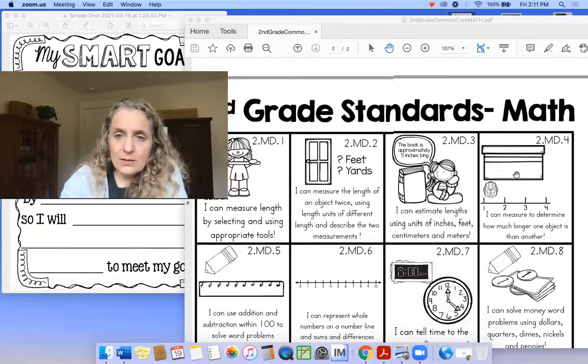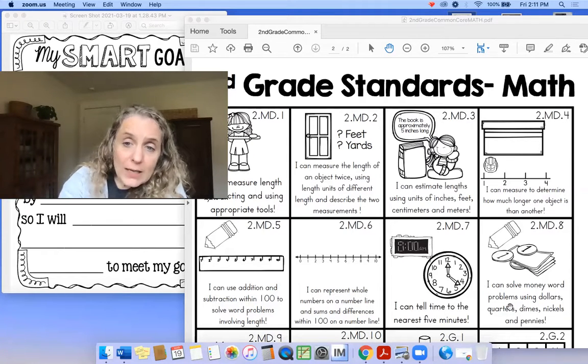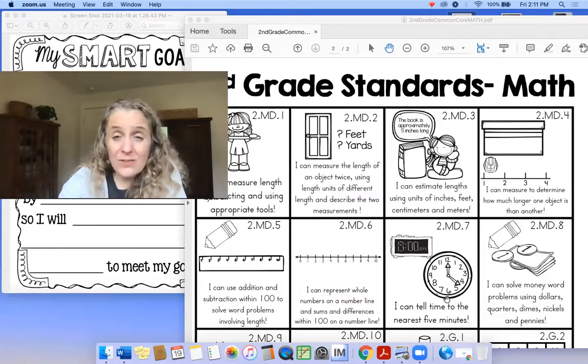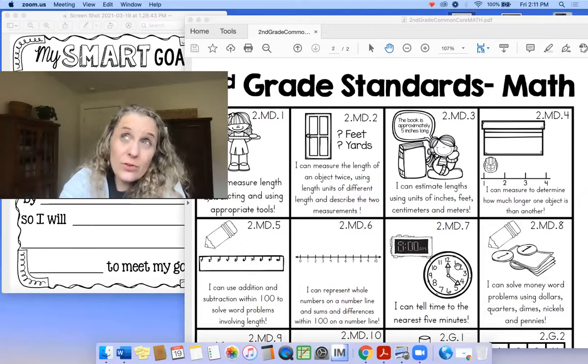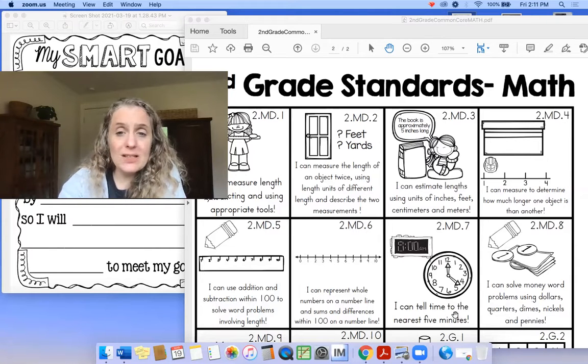Other things we are doing. So time and money, if you don't have those things down, those would be great goals to get taken care of, okay? So that you can solve money problems using dollars, quarters, dimes, nickels, and pennies. Tell time to the nearest 5 minutes. Some of you really have down the hour and the half hour, and maybe 15 minutes, but we're still working on when it's 12:35 or 12:55, right? So time to the nearest 5 minutes.